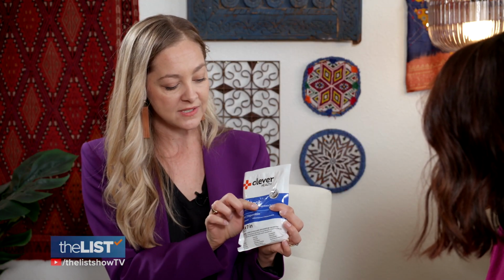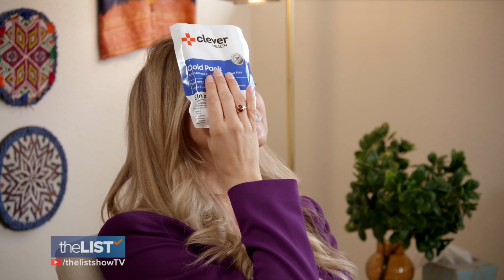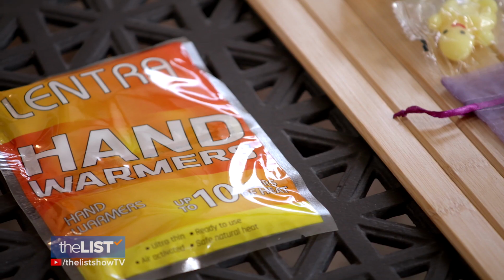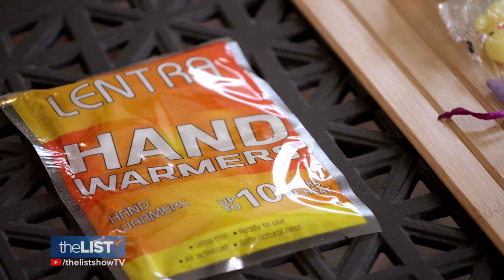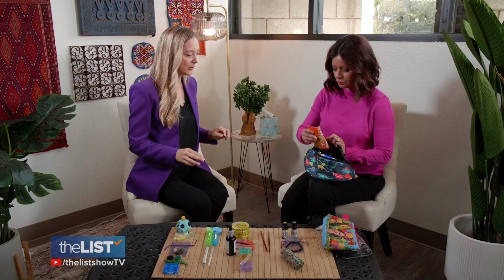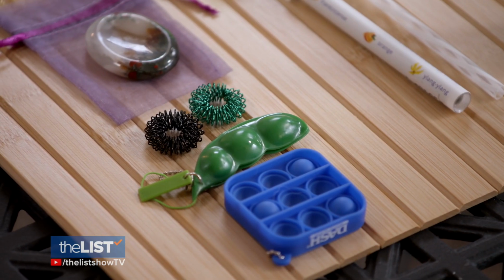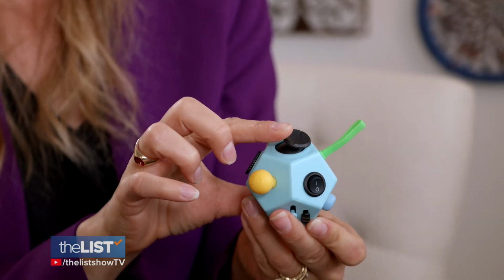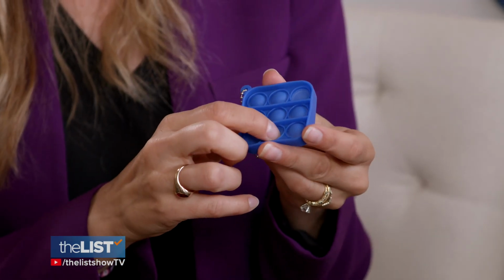These are emergency cold packs, and you just break them and it gets really cold, and you just place it over your eyes, on your face. Warmth can also soothe some kids. We have the hand warmers in there. Same thing, you kind of shake them up and they get warm for you. Another tool, fidgets. What fidgets are going to do is they're providing stimuli to the brain. So you have the rough textures, the rolly textures, the movement. So that's texture and touch.